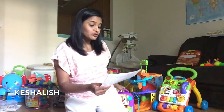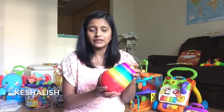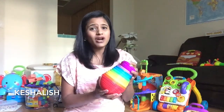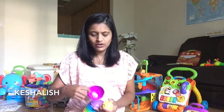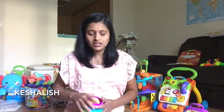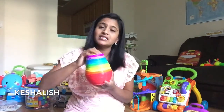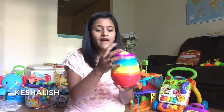So for 8 month plus, this is called Fisher-Price Stack and Roll Cups. And even though on the product it says it's for 6 month plus, I feel like my kids were not ready for this for 6 month plus because they would usually try to pick it up and hit themselves. So I think this is better for 8 month plus kids who can really actually enjoy stacking it and have that grip to be able to actually pick it up and stack it within each other, because these are nesting as well.